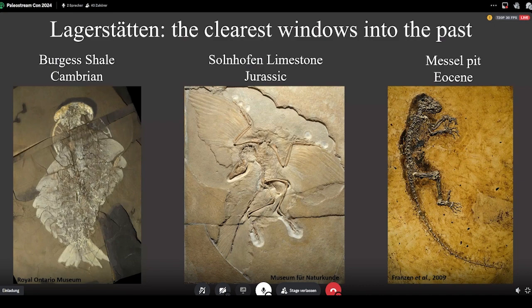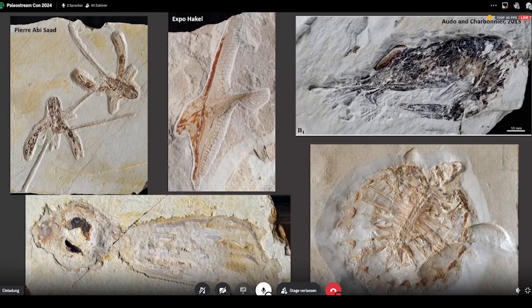and mammals later on. And the fossils from the Upper Cretaceous Lebanese Lagerstätten are in a way quite similar. Similar to these ones, you get essentially whole bodies preserved with extensive soft tissues, and there's so much anatomy that you can discern and describe and understand.